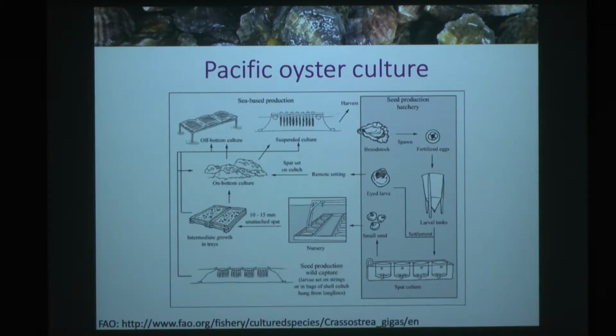So in culture settings, in case you're not familiar, because they're broadcast spawners, you can strip spawn them, and you can make all sorts of different types of lines of oysters. In fact, this has been a very popular solution to disease issues, for example, in the Chesapeake Bay and other places. And for the industry, they use lines or stocks, and a lot of the growers know which ones do well. And for the interest here, some of the work I'll present is in small seeds, some in nursery-size animals, and then in the field, we often work with off-bottom culture.